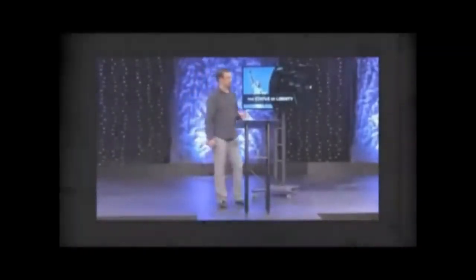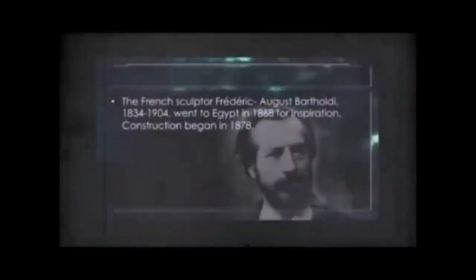The Statue of Liberty. So I'm going to take a little bit of a rabbit trail for a second and get uncomfortable. And we're going to find out who Lady Liberty really is. So we're going to go back to the French sculptor Frederic Augustus Bartholdi, 1834 to 1904, who went to Egypt in 1868 for inspiration. The construction of the Statue of Liberty began in 1878. So let me talk about this for just a second.